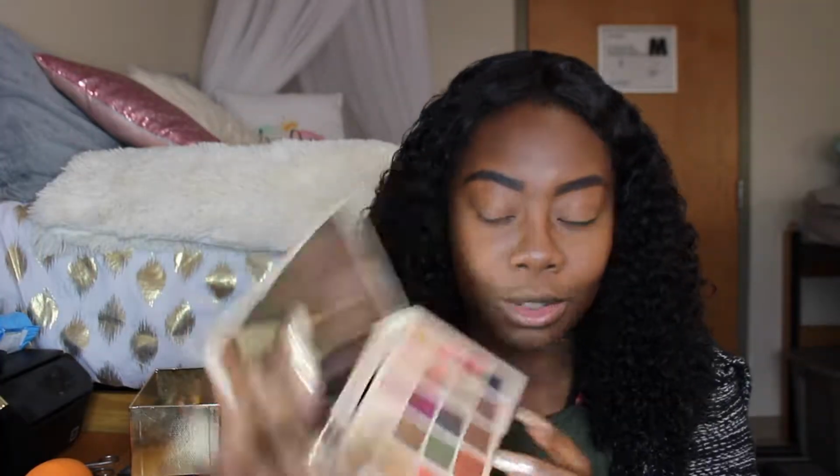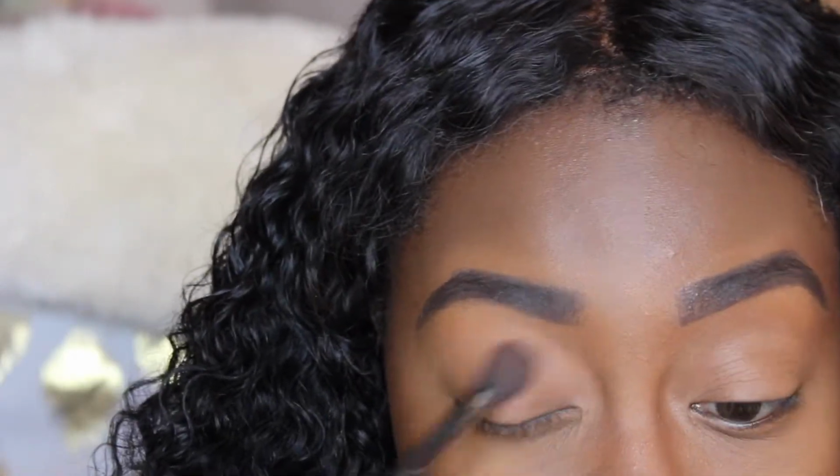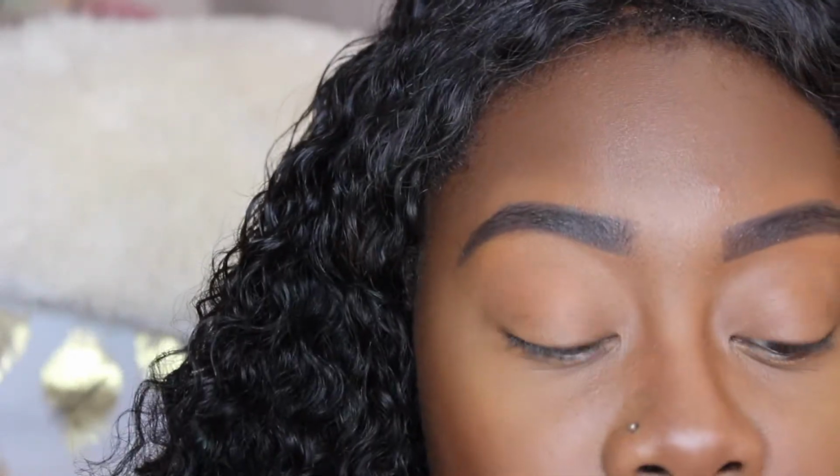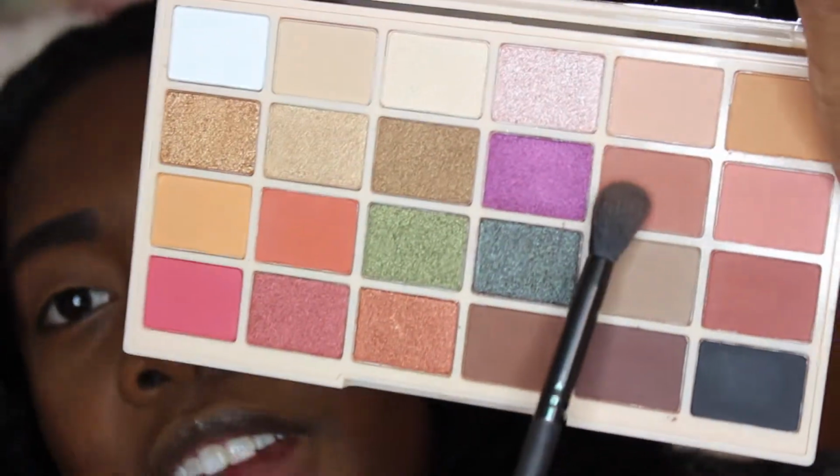I love it. So next we're going to go into using the palette, and when I tell you that this palette is gorgeous and great for every type of makeup artist, it is. So I just went in with that light cream color, and it wasn't really showing up on my skin, but I tried to make something happen out of it, even though it wasn't really happening.